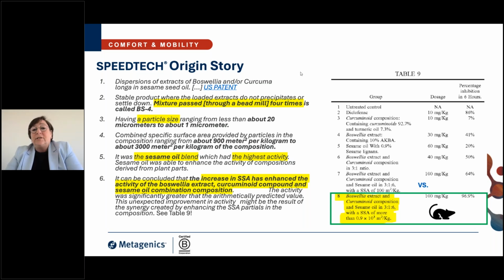And on the right-hand side, in that table, which is very interesting, it's animal data, but you can see, completely on the right, the inhibition in 6 hours. So what do we see? A control, of course, there's no inhibition in the first 6 hours. If we look at diclofenac, the effect is 86%. So let's say diclofenac, the drug, the medication, works really well. 86% will have an inhibition, for example, of pain within 6 hours.